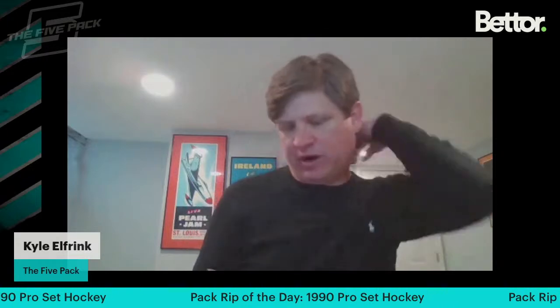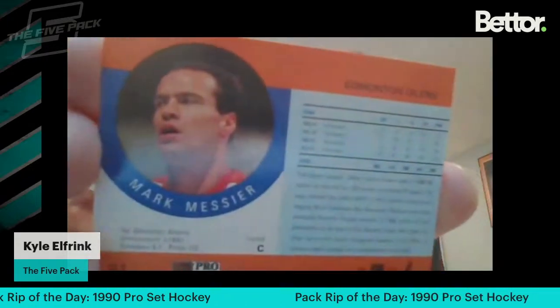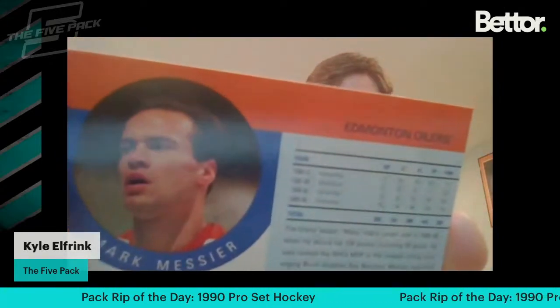Once he got to New York, he pretty well shaved it all off once he got to the Rangers and led them to that title. But that's what Mark Messier looks like with hair, if you were ever wondering. There it is. Kind of like that card, too.